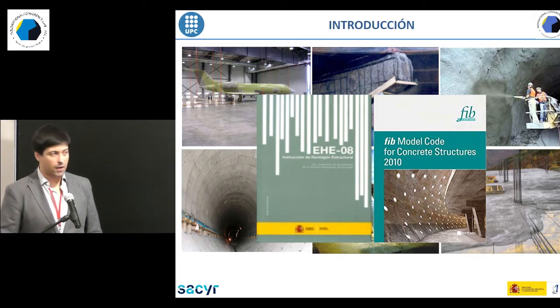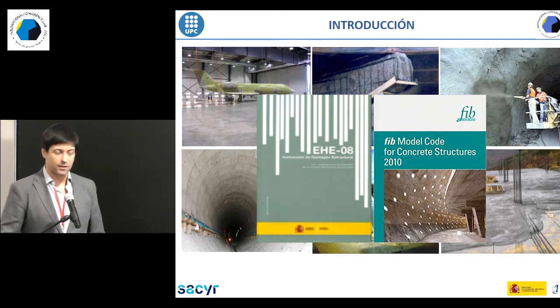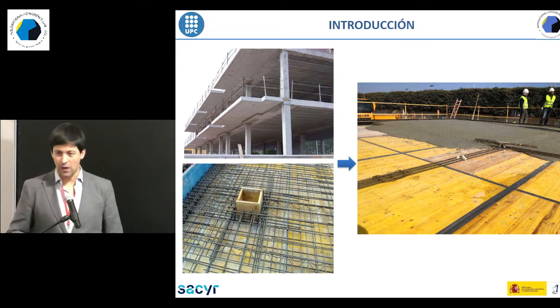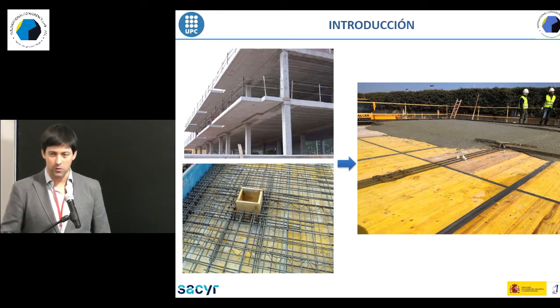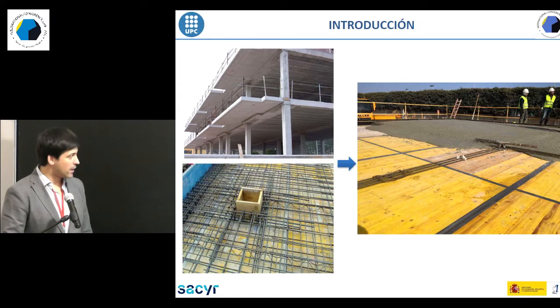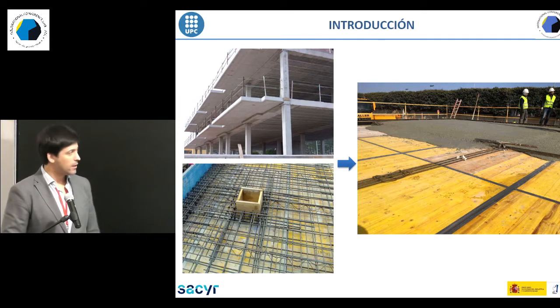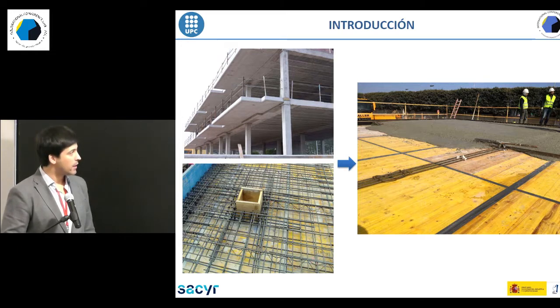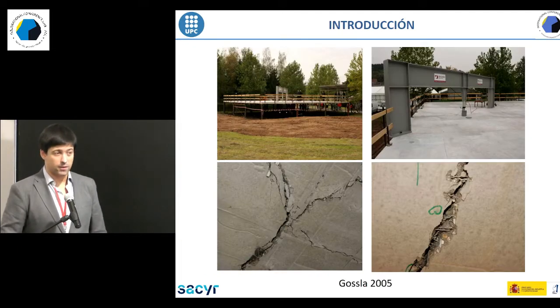And internationally, we have the fib Model Code 2010, since which fiber reinforced concrete is gathered as a structural material. So nowadays, we don't have excuses for not designing with fiber reinforced concrete, because the design is covered by some guidelines. So the idea of this research is to eliminate all the flexural reinforcement by using structural fibers and self-compacting concrete.